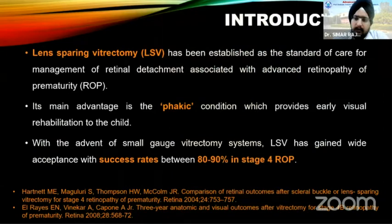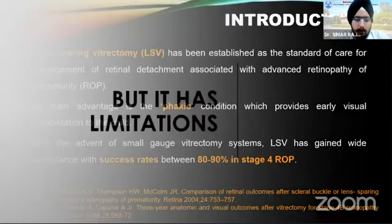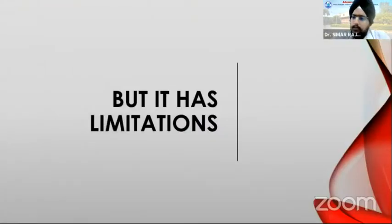Lens-sparing vitrectomy has been established as the standard of care for management of retinal detachment associated with retinopathy of prematurity. Its main advantage is the phakic condition it leaves the eye in, which provides for better visual rehabilitation and also for lesser chances of glaucoma. With the advent of the small gauge vitrectomy systems, LSV has gained wider acceptance, and success rates have also come up to about 80 to 90%, especially in stage 4A ROP. But it certainly has some limitations.